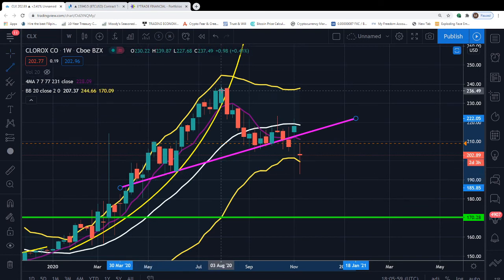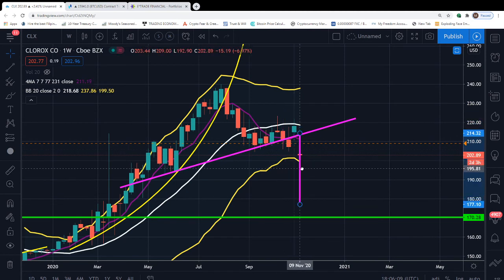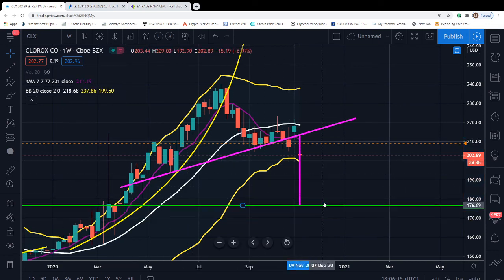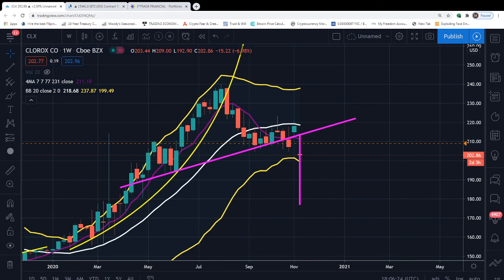Let's go ahead and get a measured move of the target if this is, in fact, a head and shoulders pattern. You measure that head from the neck to the head, and then you measure from the breakdown, the point where it breaks down, and that gives us an approximate level. I think that's why I put the green line down here, but I don't know why it's not there. $176 target. Now, the bearish targets tend to be met fast, okay? So I don't think it would take long to meet that target if it's actually going to play out.